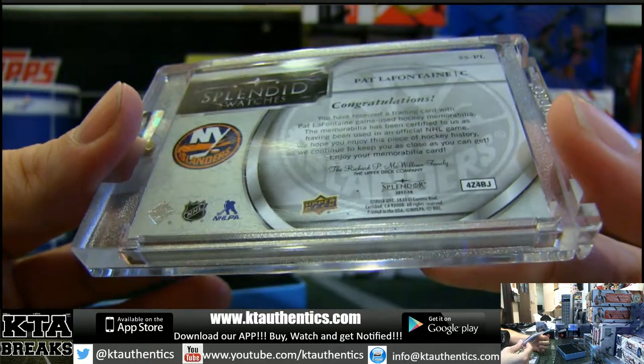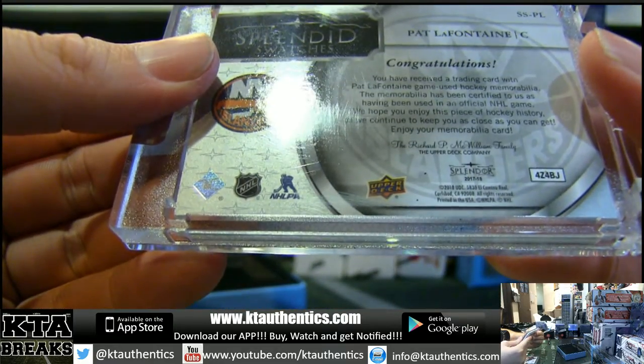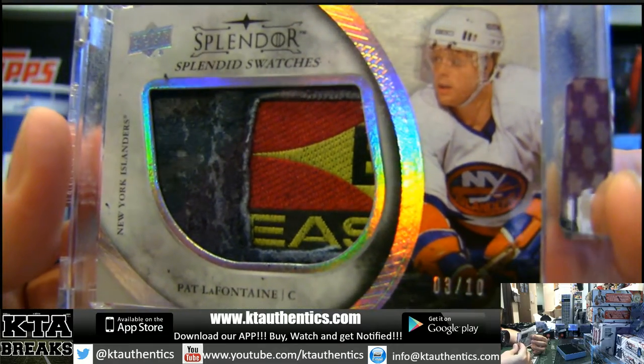Splendid swatches. Pat LaFontaine, game used hockey material. That's probably glove, right? Easton? That's cool.